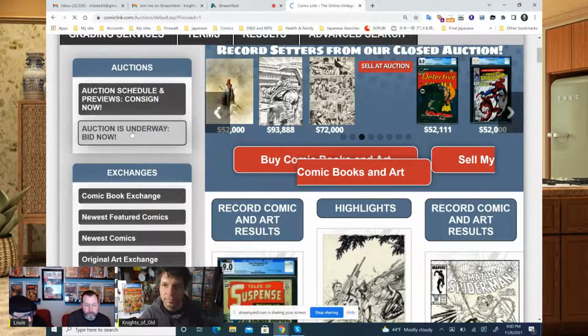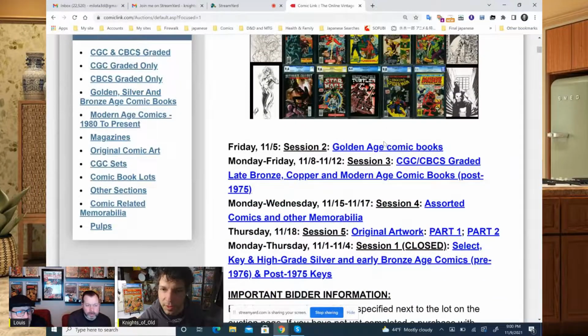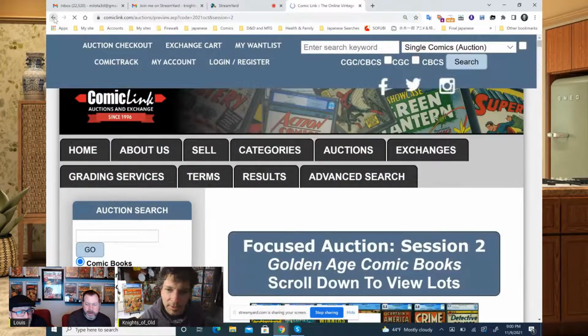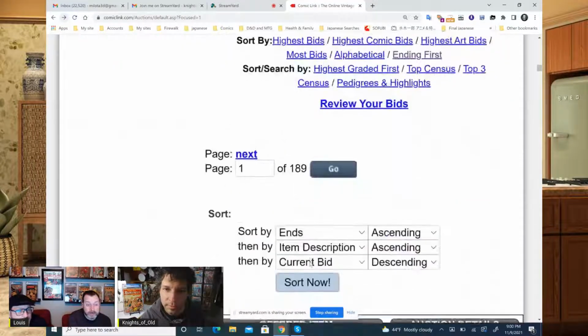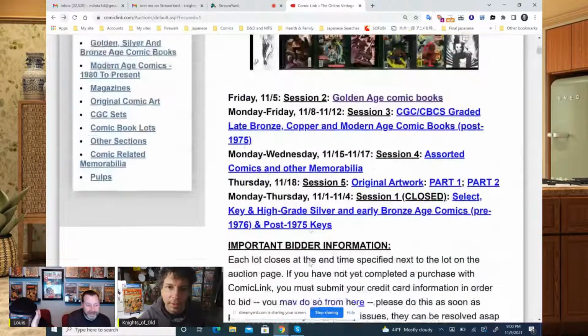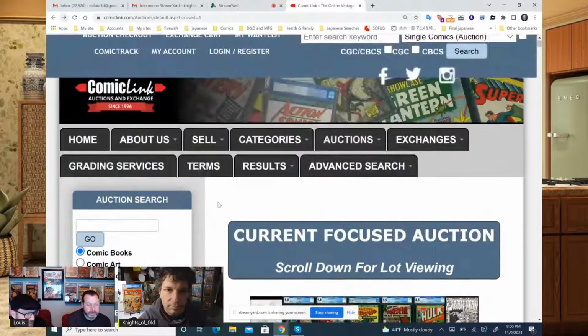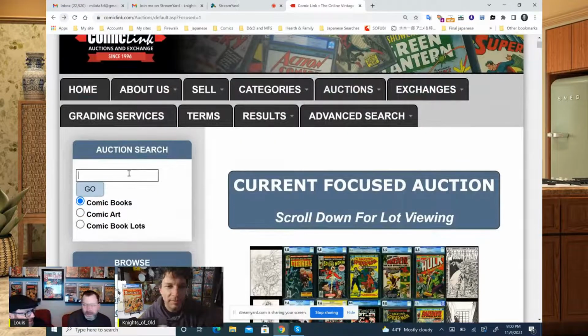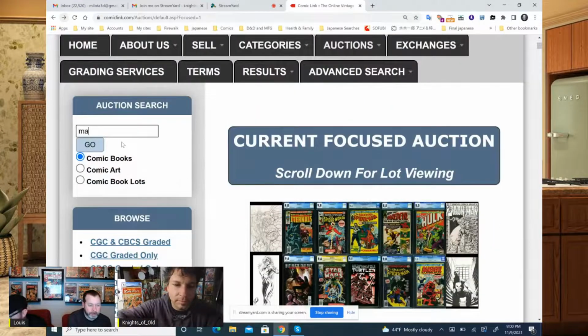What are we looking for? Marvel Mystery. The Timelies. Golden Age books. Oh no, that just happened. That's over with. I can't remember if it's here or if it's Heritage. I thought I saw Marvel Mystery 3. We're looking for a 9. I think it's a 3 that I saw. That took forever for him to find. Yeah, that's rare, harder to find than some of the others.